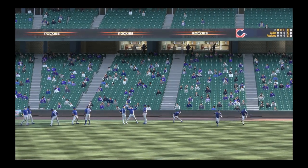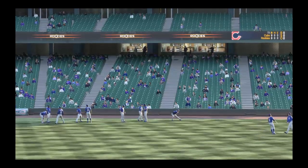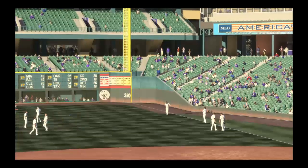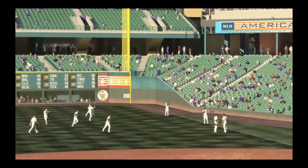Back here on the MLB pregame show, Matt Vasgersian getting you set for the finale of this 3-game set. That'll come your way in mere moments. But first, we'll take a look at the Topps player spotlight.